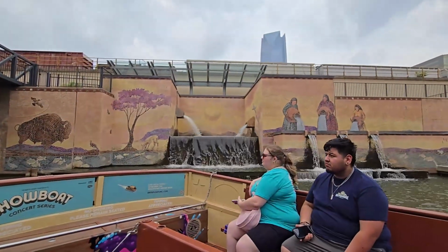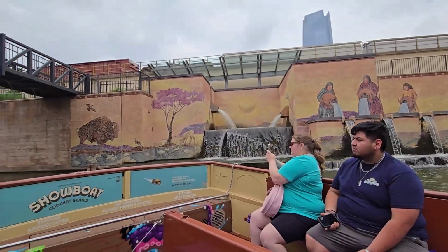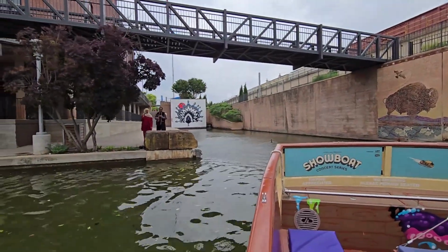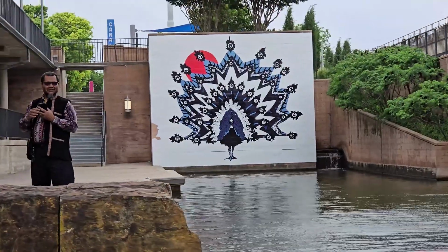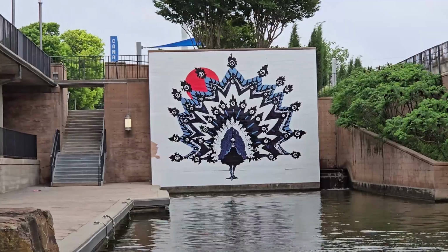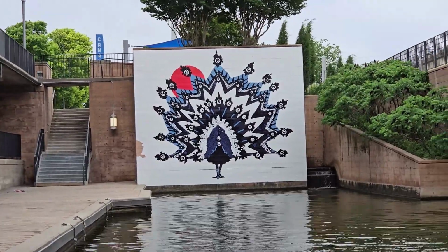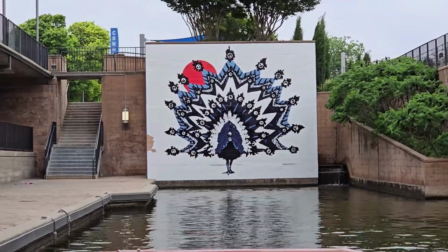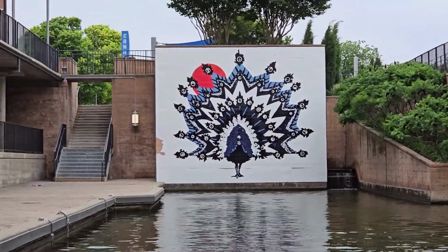Now y'all might notice in the corner back here we have our peacock painting. This is titled El Pavo Real. El Pavo Real was done by Jack Fowler. Jack Fowler is a local Oklahoma City street artist, and he was a really big advocate of local art in the city. There used to be a rule that all of the artwork had to have something to do with the city or the state. He petitioned the city and got them to change that rule.